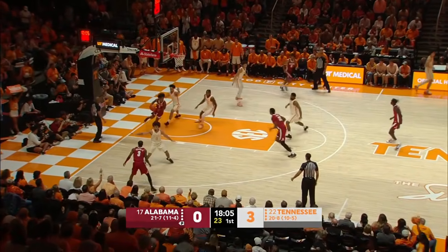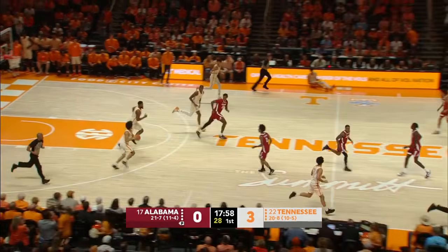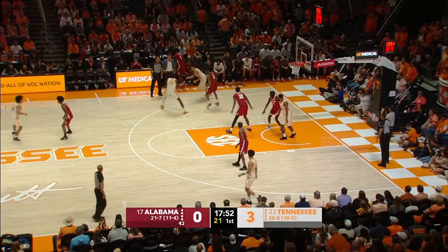Holloway on the drive, getting underneath the basket, throws it to Sherrill. Spinning, pump fake, shot, too strong off the window, and Alabama will come the other way. That is uncommon for Aiden Sherrill to rush it. If he takes his time, he gets an easy lay-in.